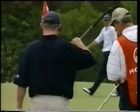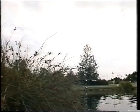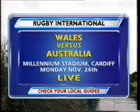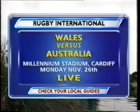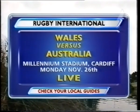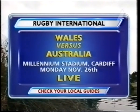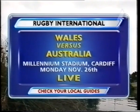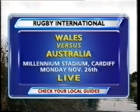Yes, that is. Nine players have broken 70 so far today. Wales and Australia doing battle at the Millennium Stadium in Cardiff on Monday. Hoping for that to be a memorable sporting day, and you can see all that action on 7 live. Just check your local guides for details. Wales and Australia.